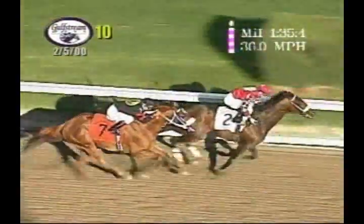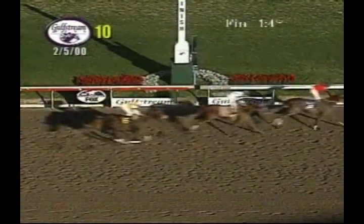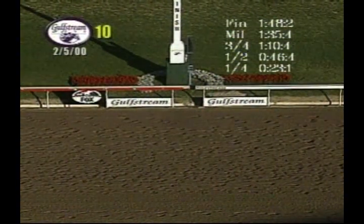Stephen Got Even. Golden Missile can't quite get him. Stephen Got Even beat Golden Missile by a half length. Behrens finished third.